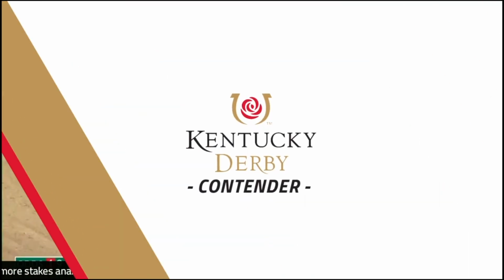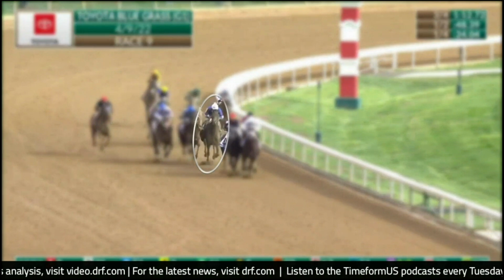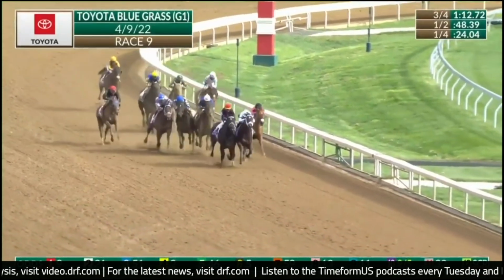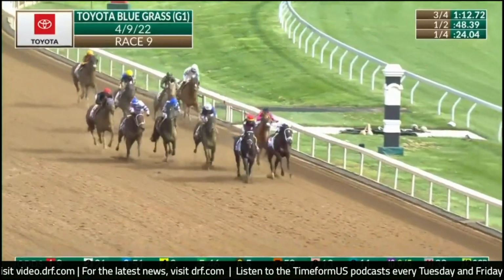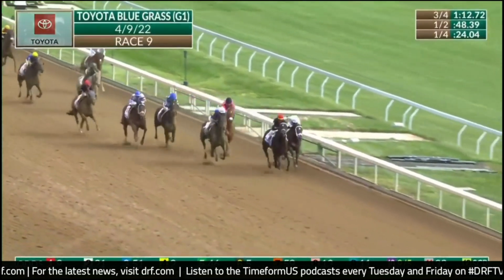We're going to watch the stretch run of the Bluegrass, but this horse was in and among horses in the early part of this race. The trip eventually worked out, but I love the way he finished it up. Yeah, me too. This is a trip that very easily couldn't have worked out for him. He might have gotten himself stopped there, but ultimately he gets clear, and he gets clear with time.